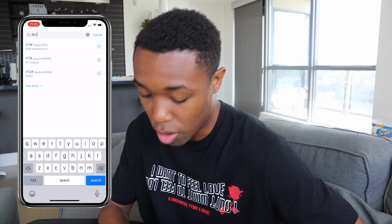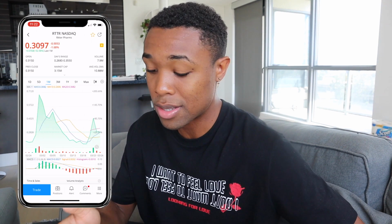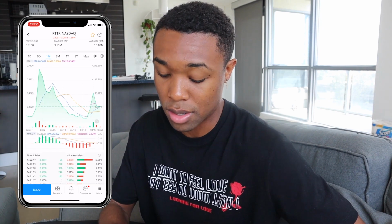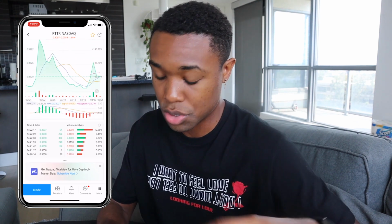So the next stock is another pharmaceutical company. It's called Ritter Pharmaceuticals, and the ticker symbol is RTTR. It's currently trading at 30 cents a share, and for the last month it's up 33%. So this is another pharmaceutical company that people are betting on that's gonna come out with a cure or treatment.